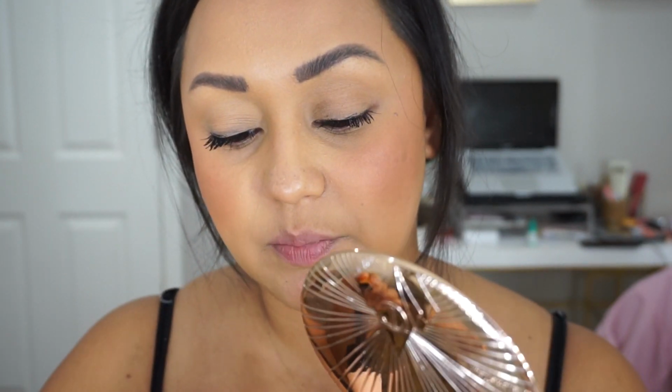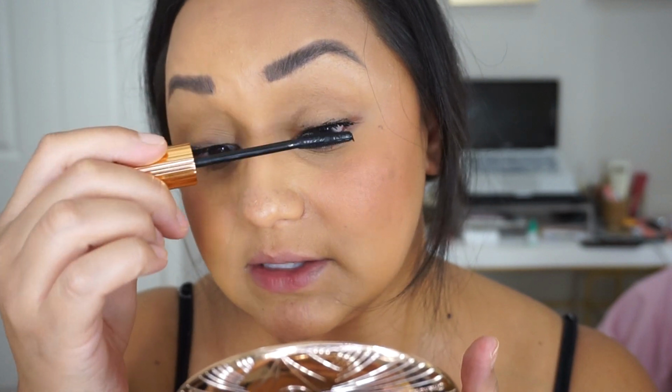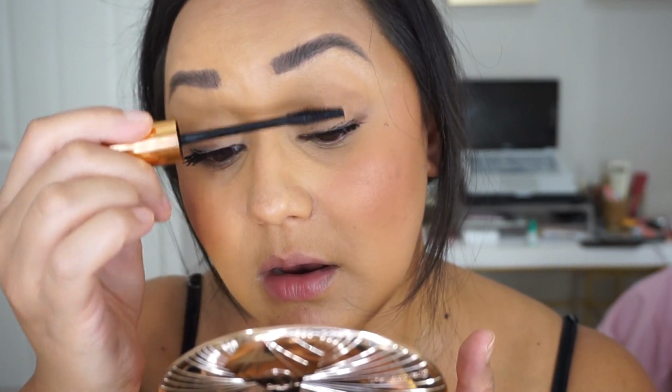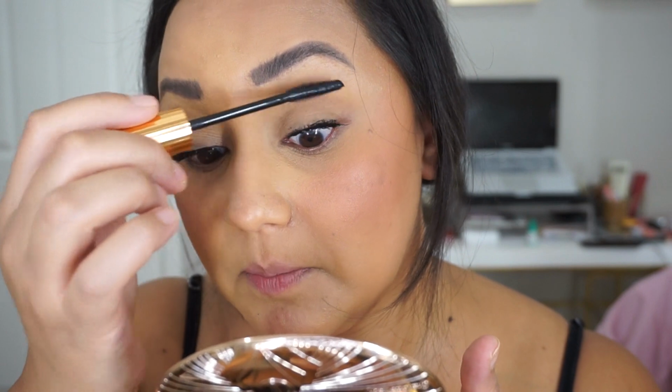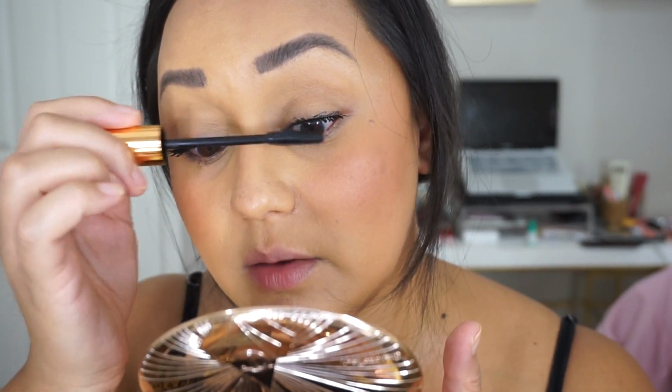So in order to build the thickness, I guess, you have to go in with the flat side, and then to build length and to separate, you go in with the comb side, just to separate your lashes and ensure that you don't get a clumpy lash.